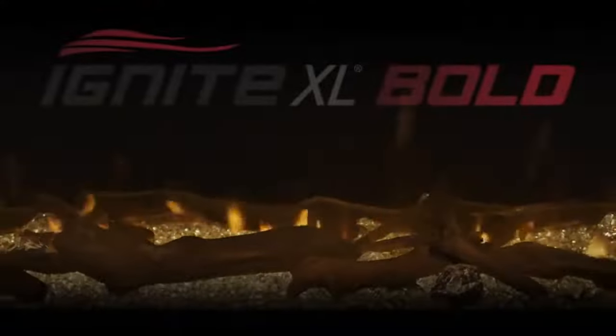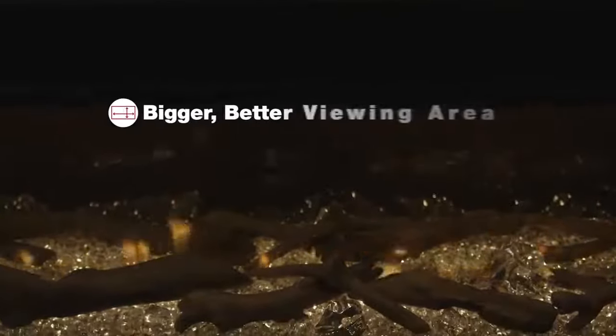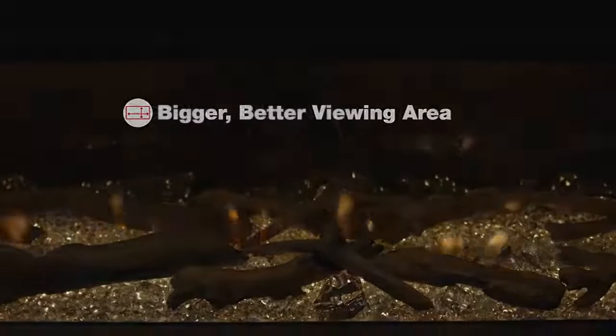When it comes to performance, the IgniteXL Bold stands dramatically in a class of its own. With its clean, minimalist design, the Bold uses taller and deeper proportions and a larger viewing area to captivate your attention from anywhere in a room. Boasting flames that fill 2/3 of the height of the viewing area, the IgniteXL Bold is truly remarkable.